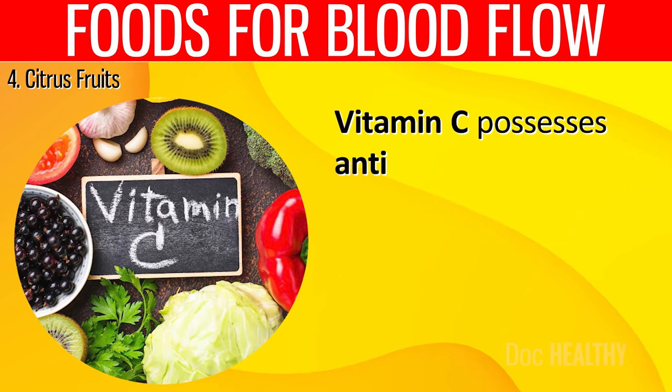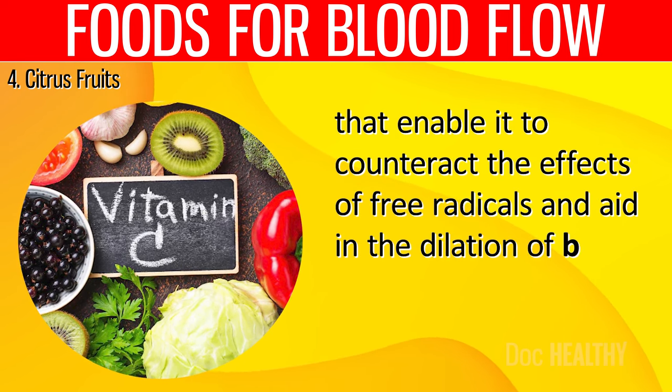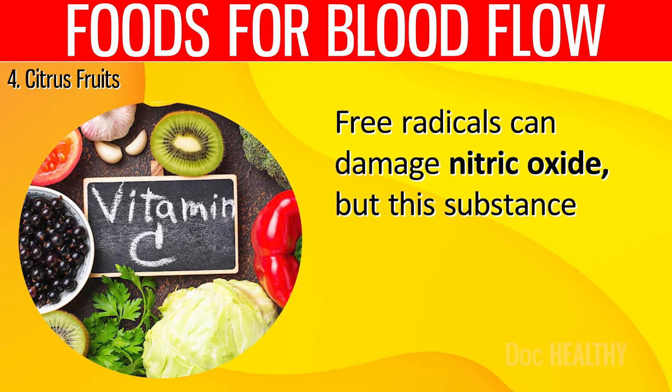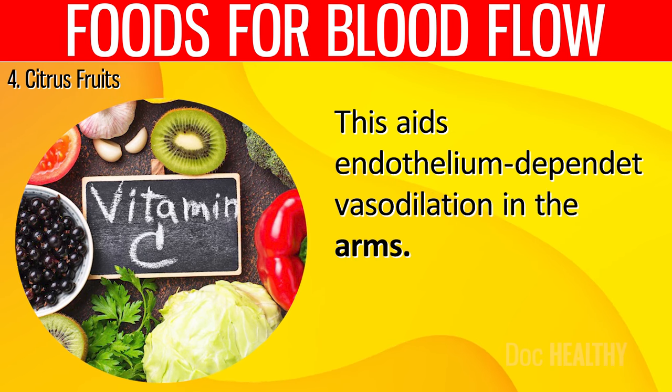It is a condition characterized by higher levels of cholesterol in the blood. Vitamin C possesses antioxidant properties that enable it to counteract the effects of free radicals and aid in the dilation of blood vessels. Free radicals can damage nitric oxide, but this substance stops them from doing so. This aids endothelium-dependent vasodilation in the arms.